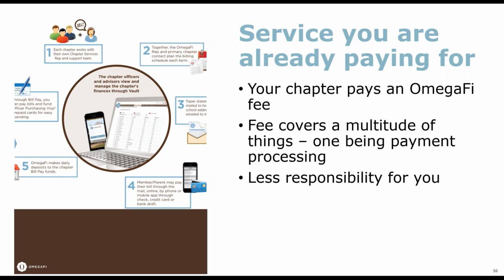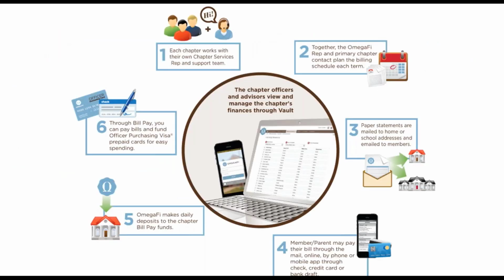Your organization pays OmegaFi a fee to use our service. And as I mentioned previously, this is a fee that you can review easily and budget for your upcoming fiscal year. We're going to take a quick look at all that fee covers. Your service fee covers not only payment processing, but also the assistance that you receive from our support team on everything from planning billing to managing member and parent questions. Members and parents can pay their bills online, by phone, by mobile app, and can pay via check, credit card, or bank draft. So there's lots of options for them. It also includes daily deposits and bill pay services. That's also all covered under your service fee.